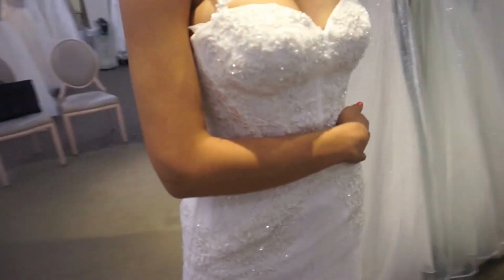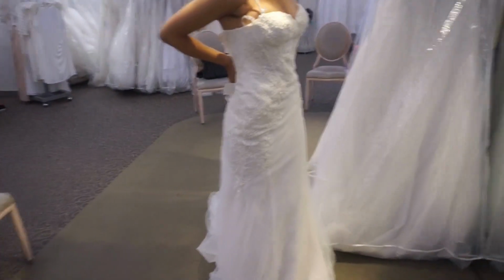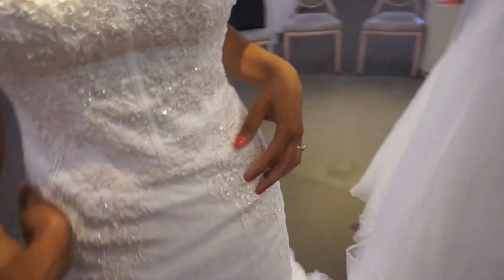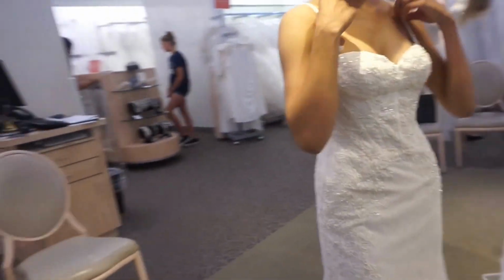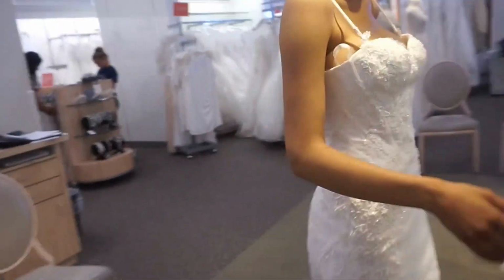Look at yourself in the mirror. And I like how it has the train here. That's why I like the fit. But it makes your butt look flat. That's the only part I don't like about it. You look so good, girl. It makes your hips stand out really nicely. Your bum looks flat. At least I'm honest.